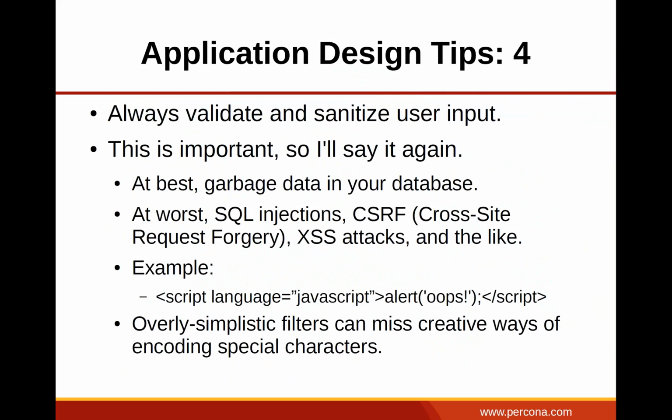This is probably the biggest application design issue, which is to always validate and sanitize user input. Like I said, always validate and sanitize user input. If you don't do this, then best case scenario, you get some garbage data. Maybe you get data that just doesn't make sense, or you get characters where you should have had numbers, or vice versa. But at worst, you've opened yourself up for all sorts of problems.